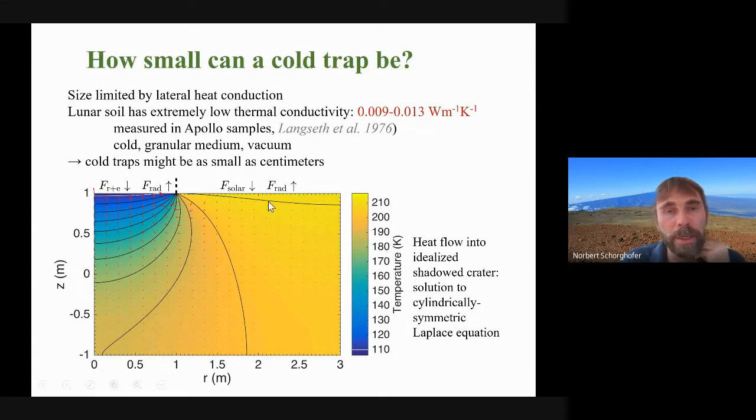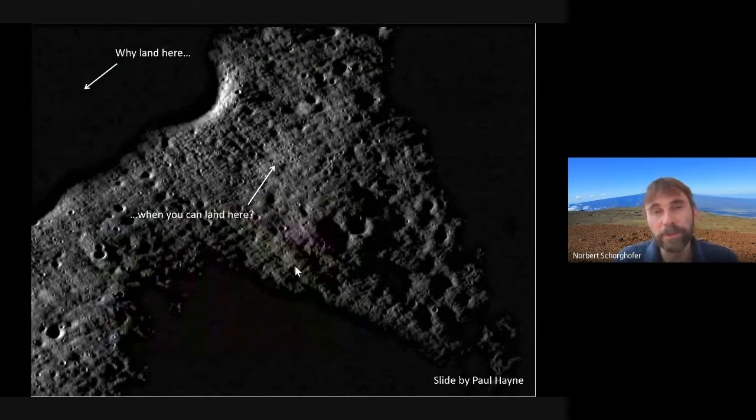I think with a fixed temperature boundary condition, one can even solve this analytically. But with a radiation boundary condition, we had to do it numerically. So we just assumed some disk which is shadowed and only has reflected light, for which we have an estimate. And then there's the area outside, which gets the sunlight. It has to do with a function of latitude and so on, of course, but it provides some estimate of a minimum size of cold traps. And so one ends up with this conclusion.